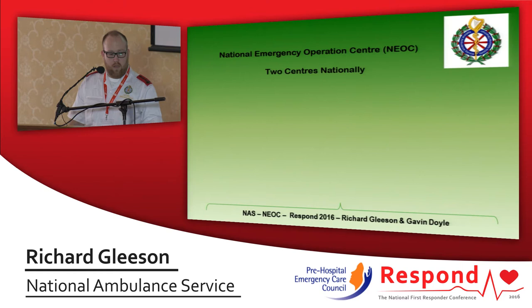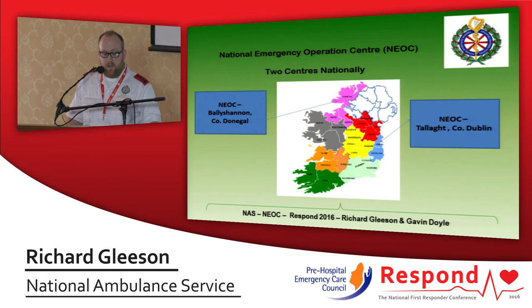So as I've mentioned already, we've two centres. We've one in Tala and we've one in Ballyshannon. Tala would be our main control centre in the sense that we would look after the majority of the country from Tala, and then Ballyshannon would be our resilience, but it is a very active control room and it is not a fully operational control room. They would look after the northeast.